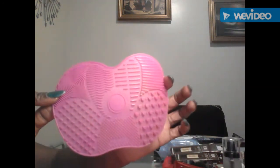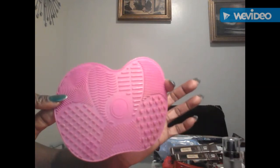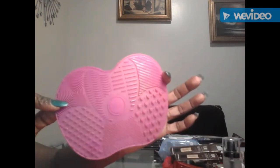Okay, we have this little sponge thingy. Now, I ordered this from Wish. I have not used this yet. I wanted to see how this works, because they say it doesn't soak up your product. So, I will probably use this in a tutorial and let you guys know how it works. This right here, cute. $1, Wish.